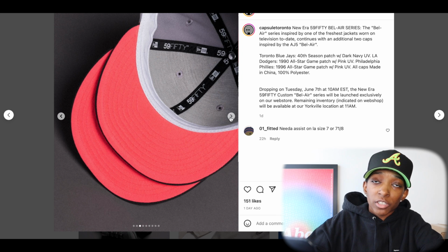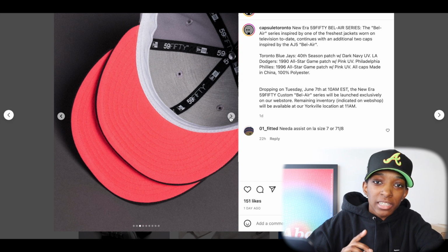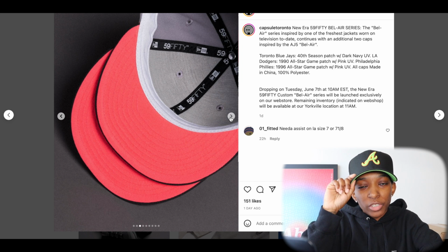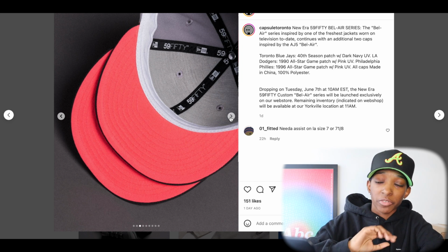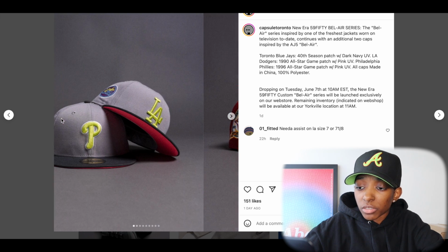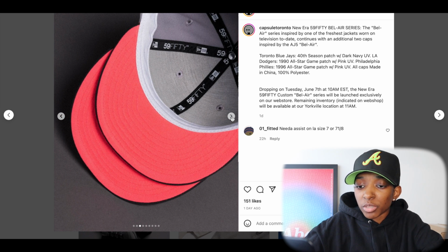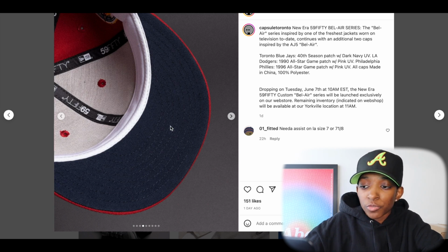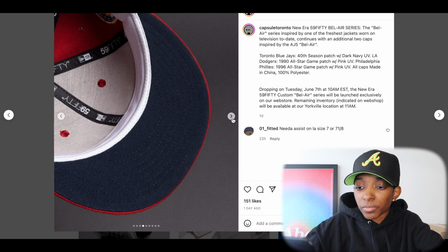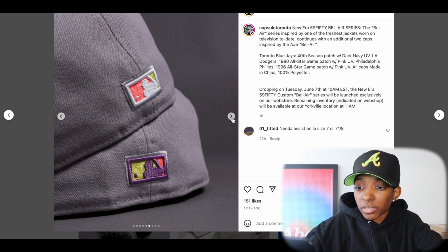If y'all don't already know, my Yodi and Hat Club Oakland A's, that forest green hat, or like the green hat with the infrared UV, that's one of my favorite hats. So I love infrared UVs. Infrared doesn't really photograph well, if I'm being honest, but that's actually a pretty true representation right there. Navy blue UV on the Blue Jays joint. Yeah, good hats as always. Capsule Toronto makes good hats.